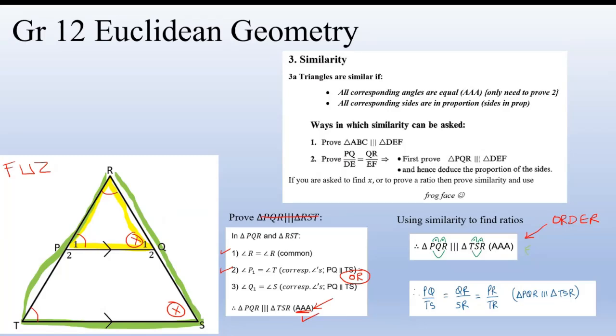Okay, so let's go up to this top triangle over here. They say triangles are similar if corresponding angles are equal, or the sides are in proportion. How can they ask similarity? Well, the first question, they can ask you to prove the triangles.